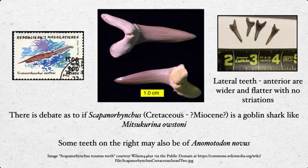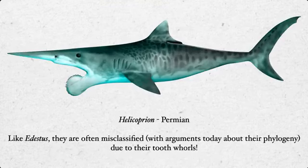Now, okay, so goblin sharks. There's a little bit of a debate going on with what species belong in goblin sharks, and really if the modern day goblin shark is Mitsukurina. Whether or not these fossil species are linked to goblin sharks, whether or not they're actually related, and how related they are. But there's Scapanorhynchus, which is one, and then there's also another common species of air quote goblin shark in this general area, which is Anomotodon.